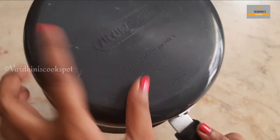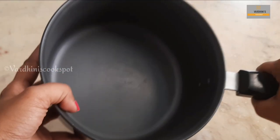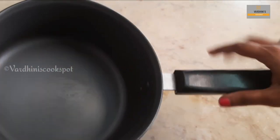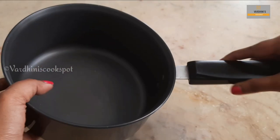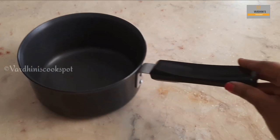This is 2.25 liter pan and 3.25 mm thickness. We bought the saucepan 16 years back and it doesn't look like that. Anodized cookwares are so strong and can withstand high temperature.